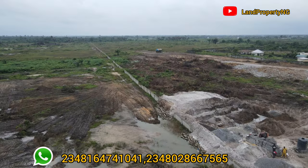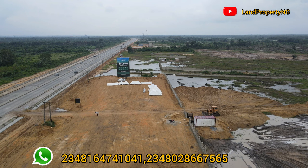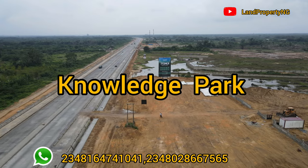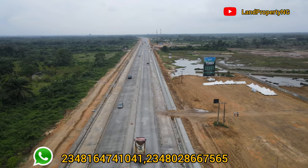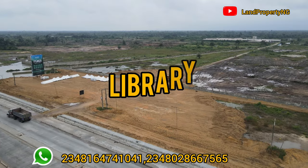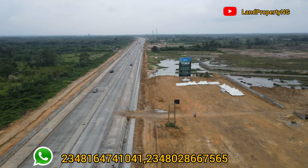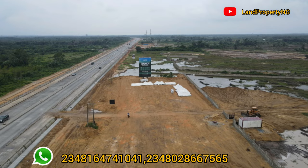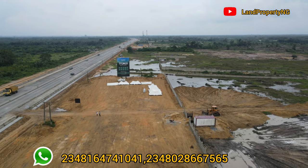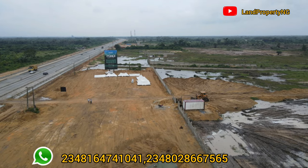This estate, ITUNU City, comes with mind-blowing features. Which estate have you seen that has a knowledge park? This estate, ITUNU City, has a knowledge park. And in this knowledge park, there will be a library, there will be an art and exhibition center where you can exhibit your art, and for those who love art, you can go and also buy artwork. And also, there will be an inbuilt museum in ITUNU City.